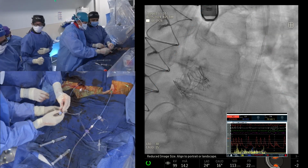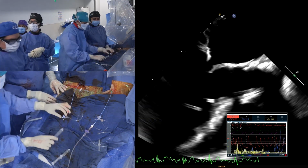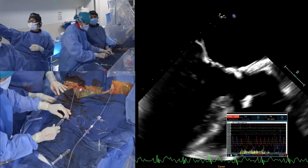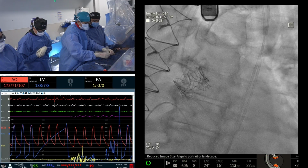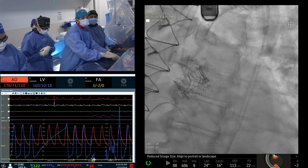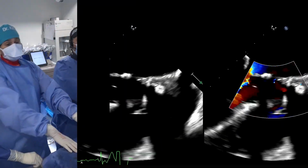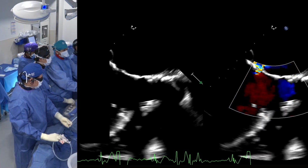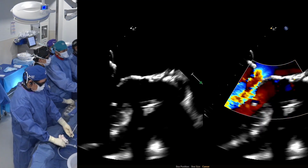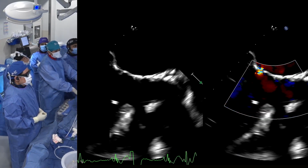Absolutely. All right, so Stam's going to show us some nice echo images. Please go to echo for the audience. Now let's see the hemodynamics first. You see it here, no gradient. Excellent. Very nice. Beautiful. You want to re-zero? No, zero is zero itself. No gradient, good. And now the echo. No gradient, beautiful, no AI. The AI index is good. The diastolics have gone up.